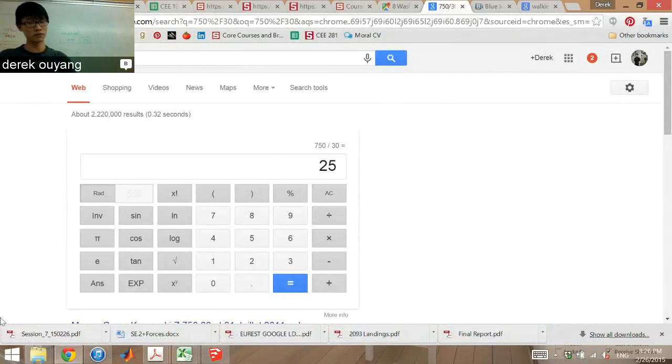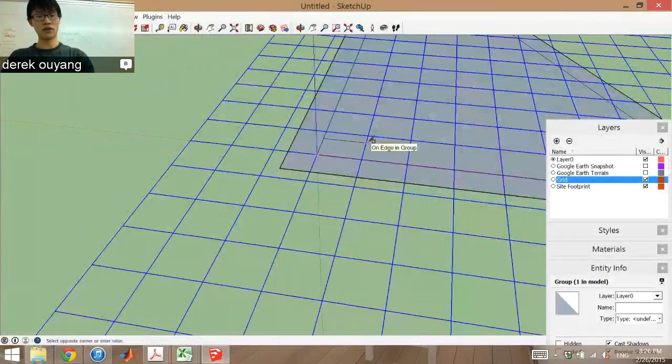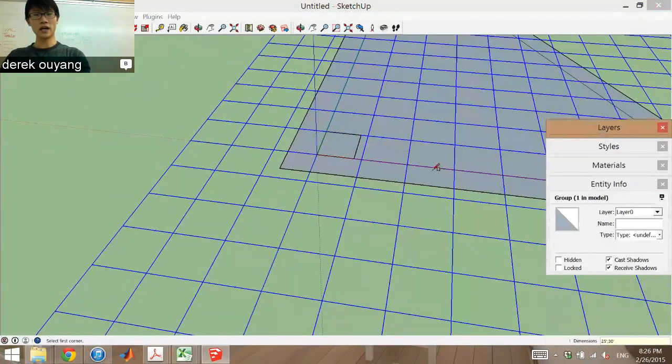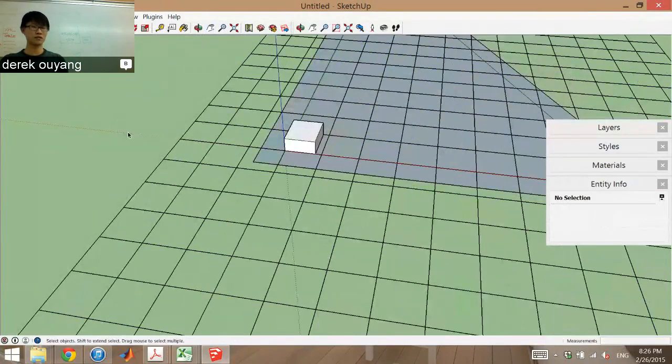Turns out it's 25. So you could go into your grid system. You can draw a 25-foot by 30-foot box. You can give it a height of 12 feet. And that's like an actual 2-scale unit, right? Roughly.